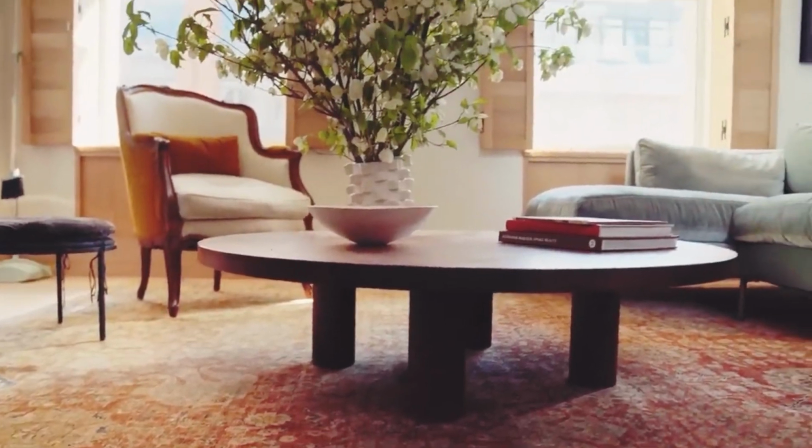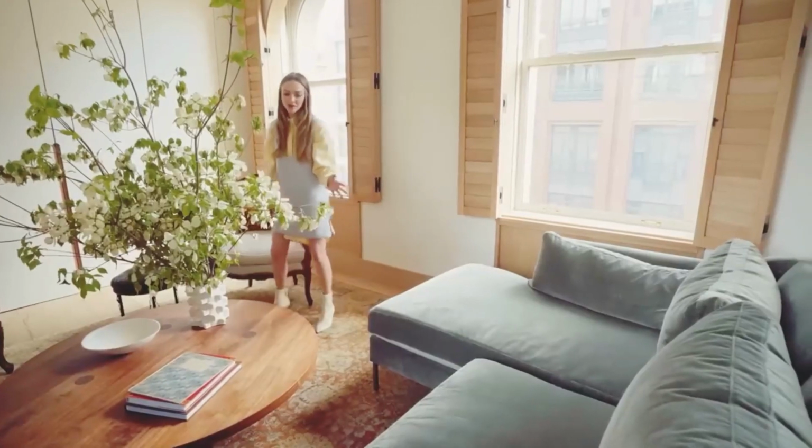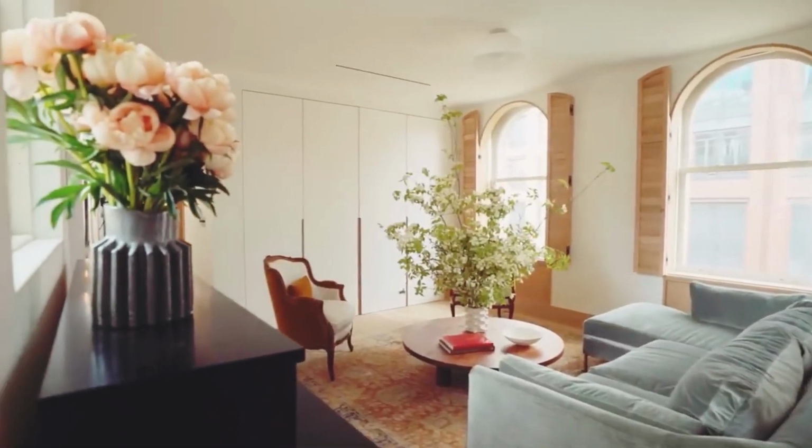This couch actually I bought a little before I moved in, and it was the first L-shaped couch I've ever bought. I was like, is this really gonna fit in this apartment? And it's perfect. Everybody can fit. And so we spent a lot of time here.